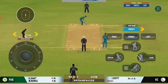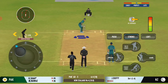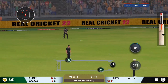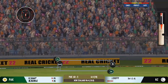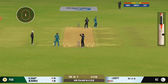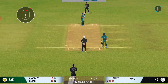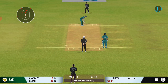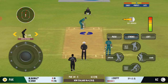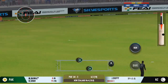The bowler is looking furious. It's a short ball coming. Good shot for a single. Oh, that's a good throw. Straight into his hands. Well placed into the gap. Possible two.